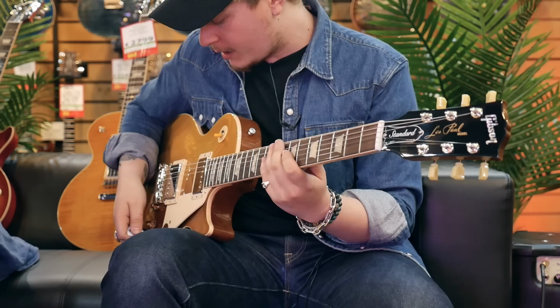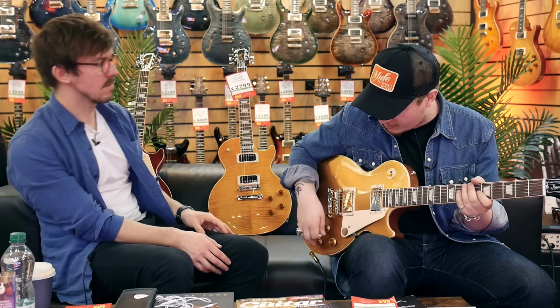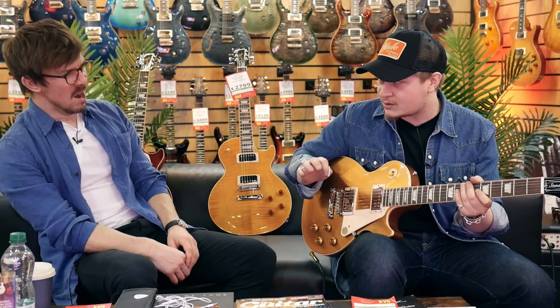Yeah, so this is the bridge pickup. I'll bring in the volume because the amp is running pretty warm, pretty hot. So I'll show you the sort of dynamics of these low output pickups, which I love. Gives this sort of hollow effect.